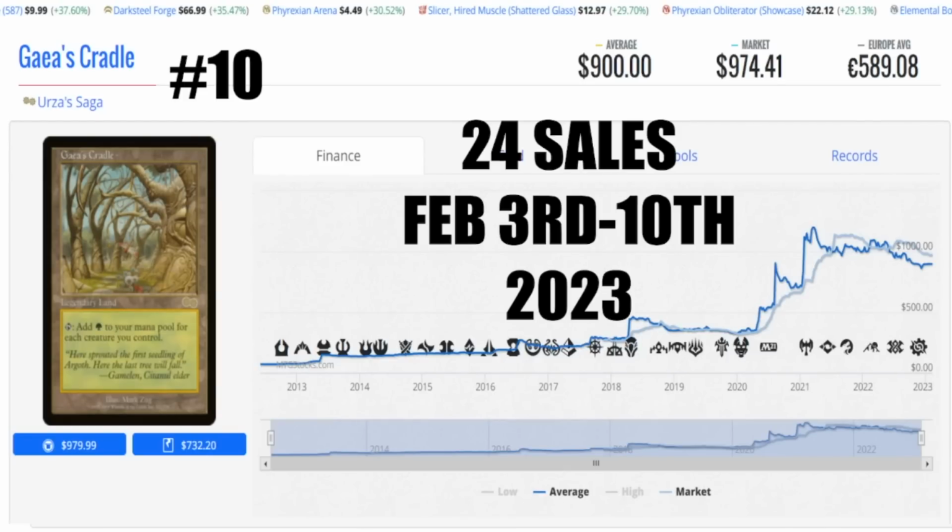$974 is the market price, but what we're seeing on the secondary market is not near mint. This is heavily played, moderately played cards, which are hundreds of dollars less, finding their way into people's EDH creations. Next to no near mint sold at all. This is all heavily played.